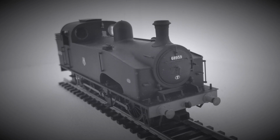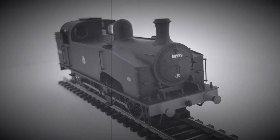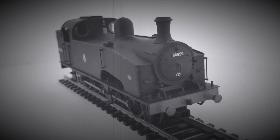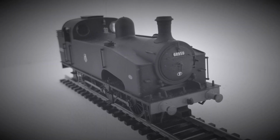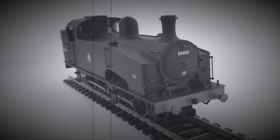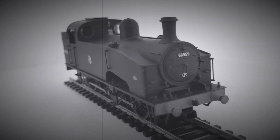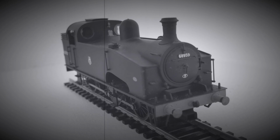The LNER J50s were built at Doncaster Works from 1913 to 1940. And all of them had their trademark sloping side tanks by their boilers. These odd-looking tank engines were owned by the Great Northern Railway at first and were classified as J23s, but after grouping, they all became part of the LNER and were reclassified as J50s. A total of 102 of the engines were built.